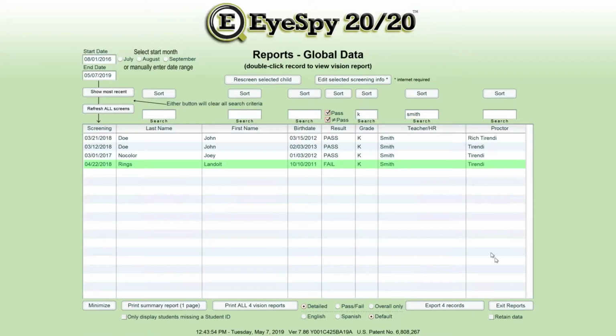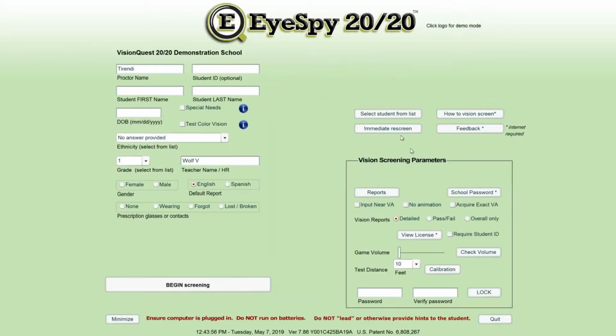that is EyeSpy 2020 in a nutshell. Now, there's obviously some more capability, turning on color, when to turn it on, and we can certainly talk about all those things. But I wanted to give you the most important parts: how do you vision screen, and how do you pull reports? The one last thing that I want to show you is feedback.